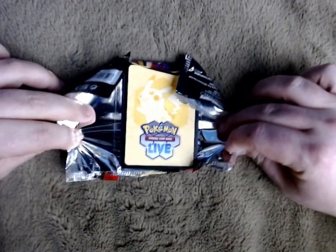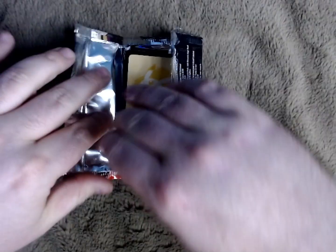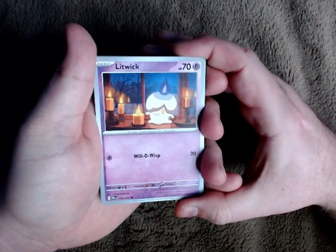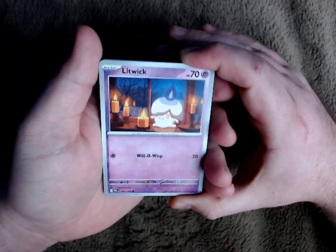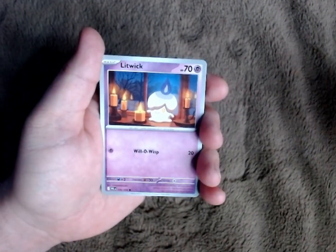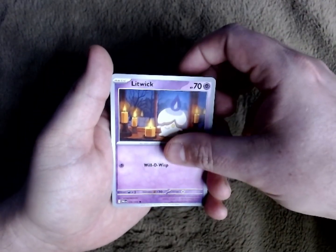We were able to secure these from the local GameStop in our town. They had plenty of packs. We were there for the release. They did not do a midnight release because they said they just didn't have the staff to support it. But they did do a 10 a.m. release this morning, and my wife actually went up there and was one of the first 50 in line, and we did get a card for that. I may show that off at a later date. But let's go ahead and start rolling through these pulls.